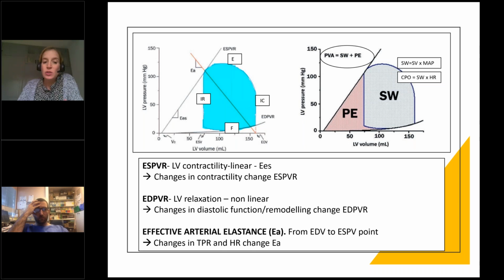There are a few very interesting concepts that we're going to derive from this PV loop. The first one is: what do the width and the height of the PV loop represent? The height of the PV loop represents the systolic arterial pressure, and the width of the PV loop represents the stroke volume. The PV loop falls between the boundaries of the end-systolic pressure-volume relationship and the end-diastolic pressure-volume relationship.